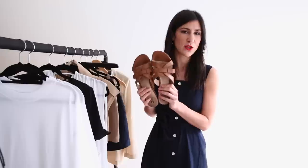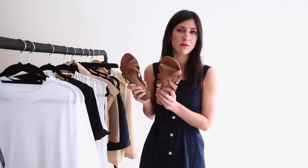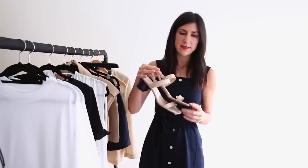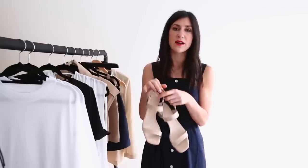So I would usually take something like a pair of tan leather slides. These go with absolutely everything and are very easy to just kind of slip on. And then I'd also just go for something like this, very simple, strappy with a nice block heel. Again, these ones here are in a sort of a nude lizard color, so they kind of go with this entire color palette that I've got going on here.